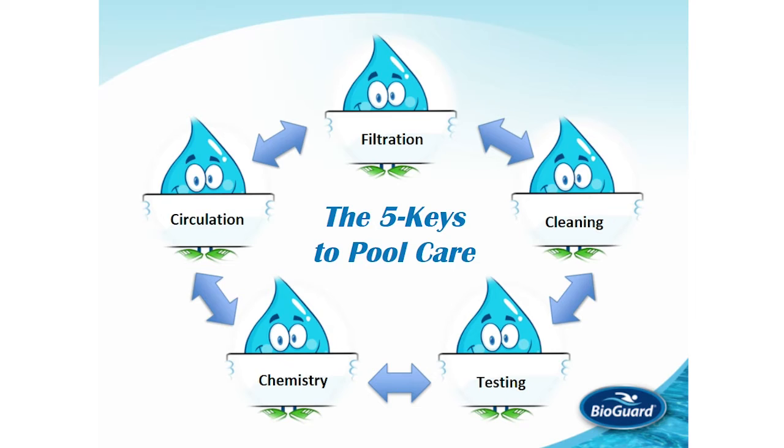There's actually what we call the 5 keys to pool care. And those keys are circulation, filtration, cleaning, chemistry, and testing. If you focus in on those 5 keys and meet the needs of each key, that is what it takes to keep your pool clean and clear.